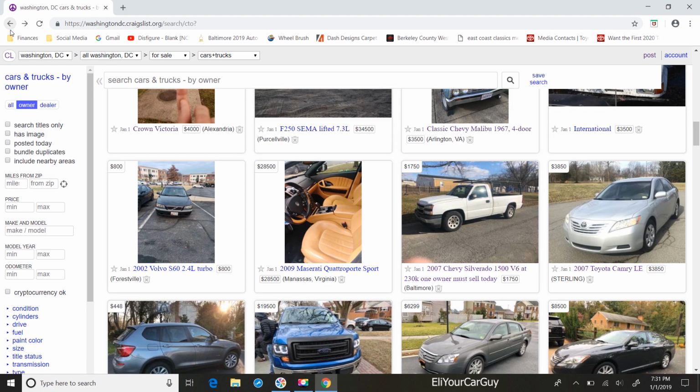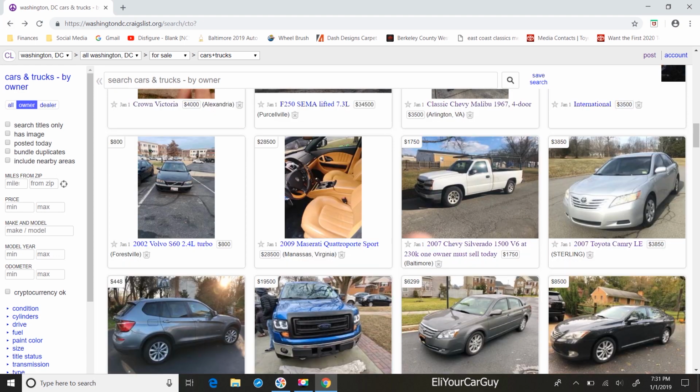In short, should you buy a car on Craigslist? I would say avoid it at all costs. Do not buy a car on Craigslist. I'm just simply trying to show you alternative options for if you're forced to buy a car on Craigslist or if you have no other options.